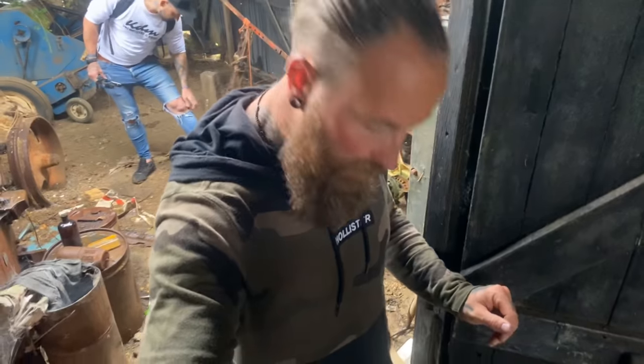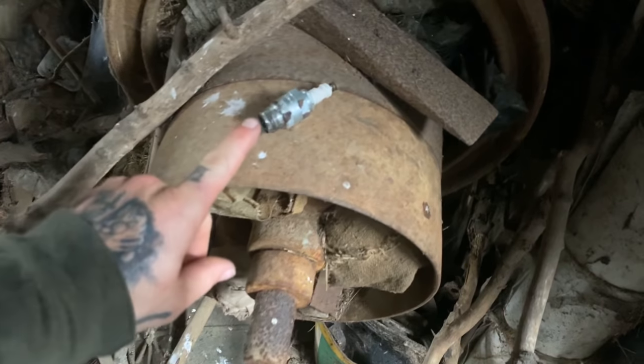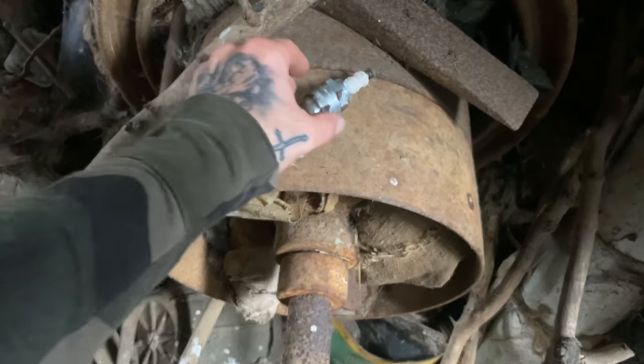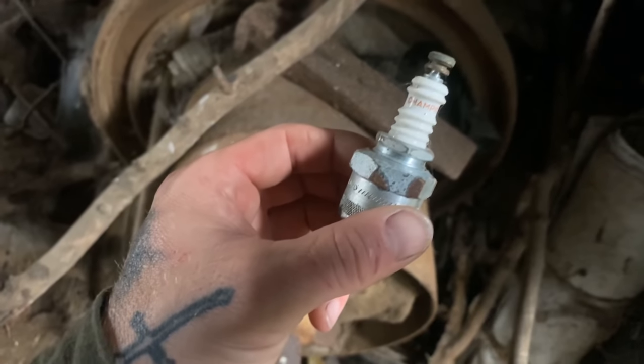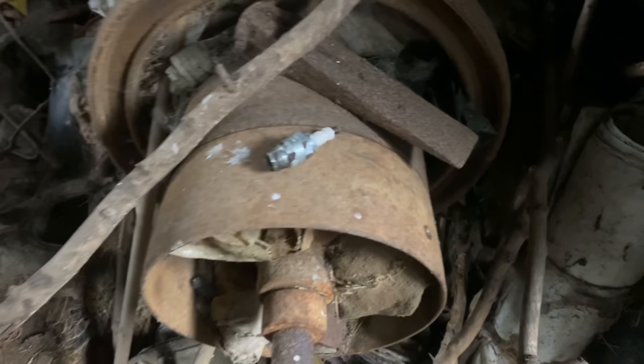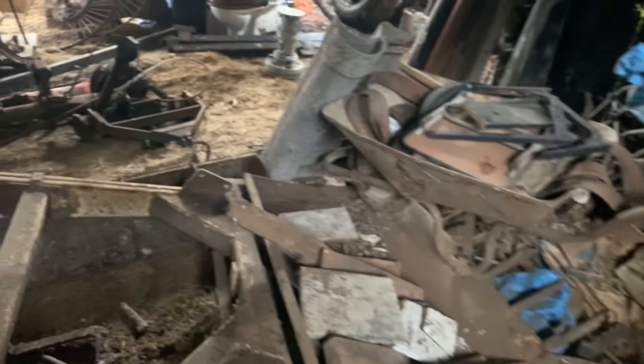Okay, guys, so we are pretty much done in here now. We're going to go and have a look around the house. Hopefully we can find a way in there. I have just noticed on there is a spark plug, and I did see a box for a spark plug just over there on the floor. So that could be the spark plug that was originally in that box. And as it says Champion on the side of it, I would put money on it. Right, let's go and check out the house now.